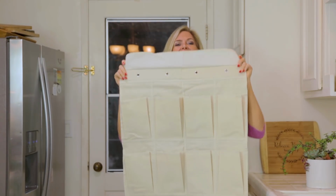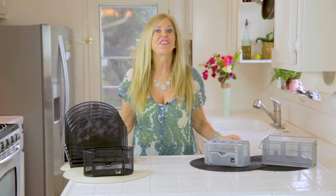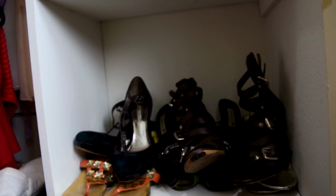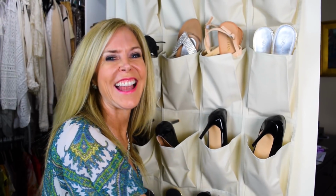Mindspace first caught my eye with their over-the-door shoe organizer. My closet's a mess. I have these shelves in my closet, and that's where I've been storing my shoes. Every shelf has its own little color category, but the shoes are sitting on top of each other. I like my closet to be organized, and I want my shoes arranged by color theme too. So with this over-the-door shoe organizer, I can put just the colors I want in the same way I organize the rest of my closet.